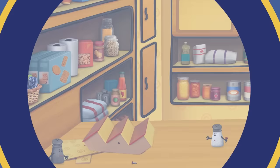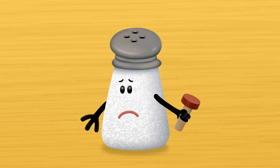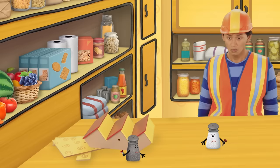Mr. Salt, Mrs. Pepper, is everything okay? It was until our step stool fell apart. We need to make lunch for the lunch break, but without the step stool, we can't reach the food. And if we can't reach the food, the lunch break will be just break. What? Mr. Salt and Mrs. Pepper need their step stool to make lunch. Will you help us fix it?